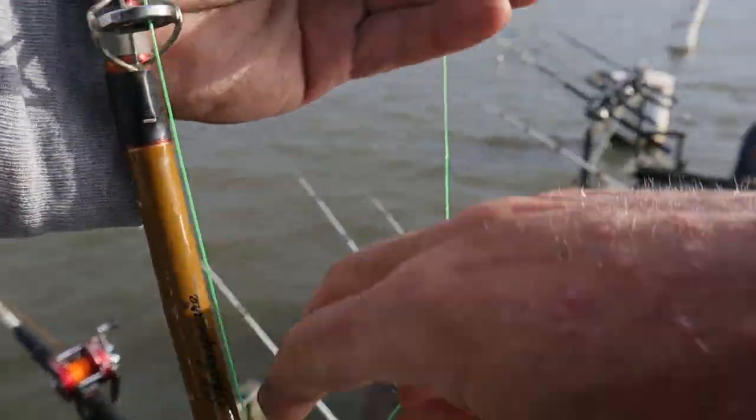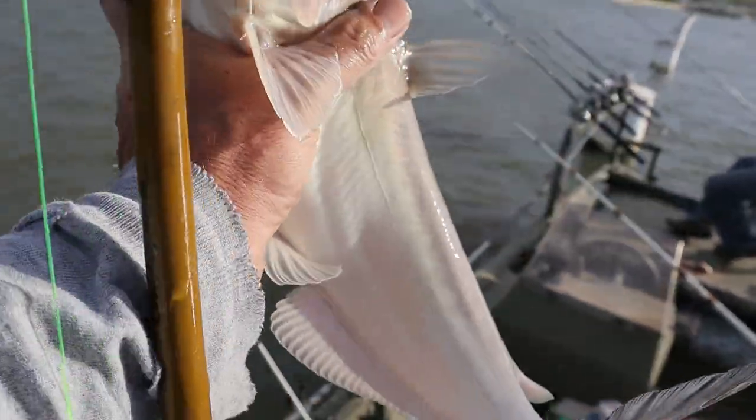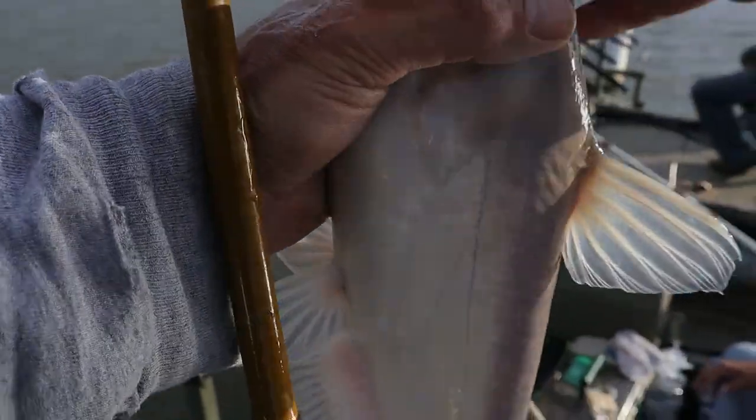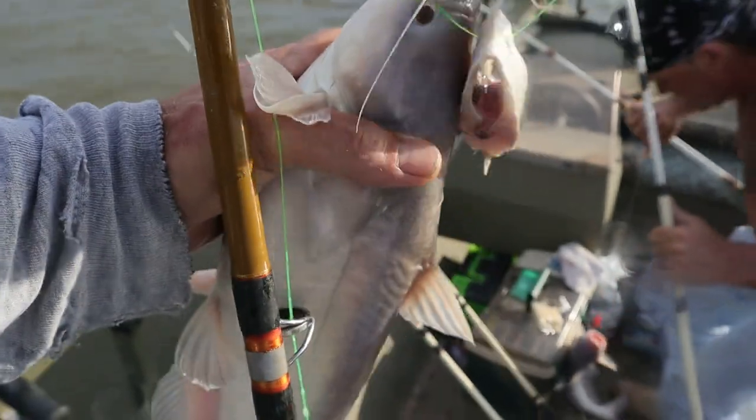Oh, he got all tangled up. Yeah, he twisted himself. He can't talk. No, he's got his whole mouth twisted shut. He's got a big old belly, don't he?